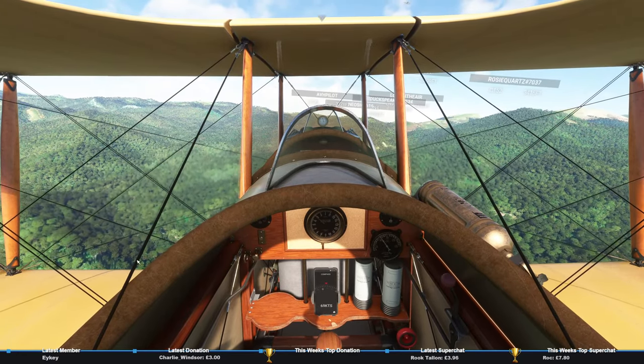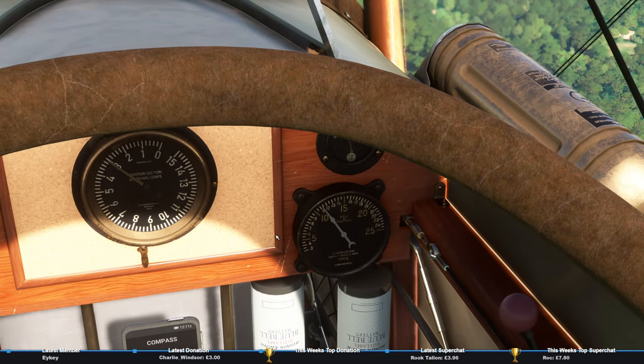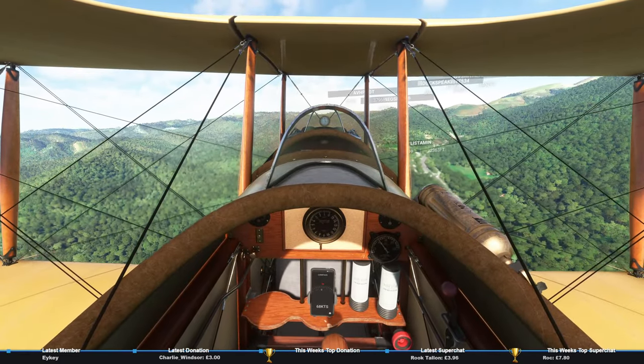Yeah, it says in the manual that the cruise power is 1100 RPM. So your full power is 1300, but for the cruise, you want to set 1100. Just about there. Just ticking over.